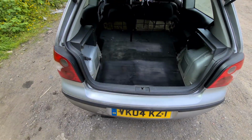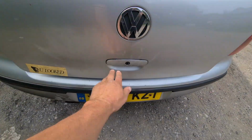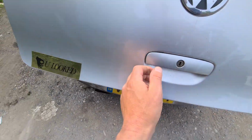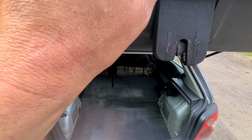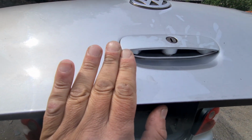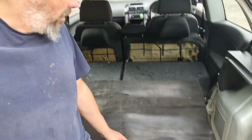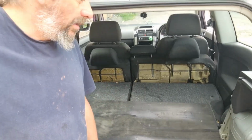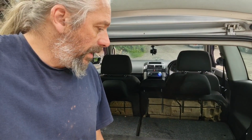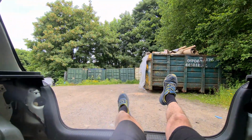Let's open the boot. A nice handle, actually, a good honest handle, rather than one of those stupid switches. Oh, it is a switch. Ah, that is curious actually. It's an electric switch at the same time as being a physical handle. Surprisingly, the boot's very, very big. But then again, the seats are down, so I guess it should be. Yes. Yeah, I can manage.